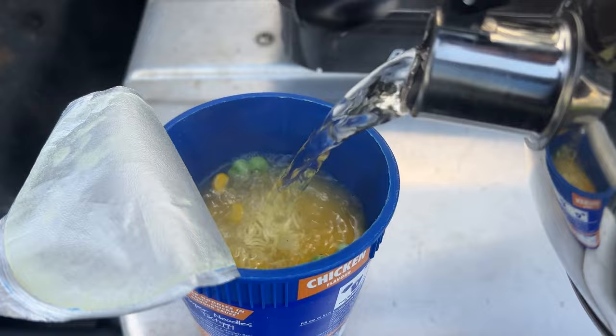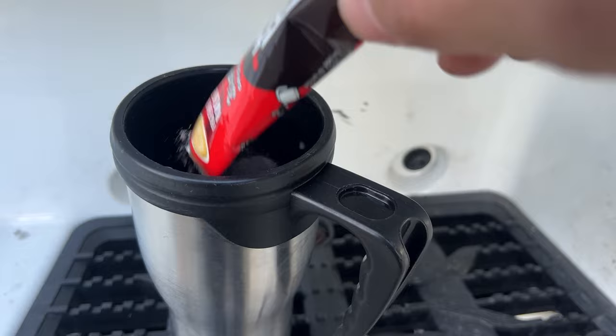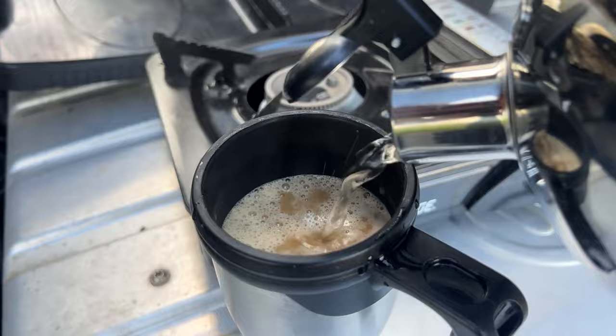Make myself another brew. These things are bloody great as well. It's like a quid. You can probably get about 10 coffees out of it. Just add hot water, it's got my coffee, milk, and sugar all in one. Flying through these jobs today, aren't we?